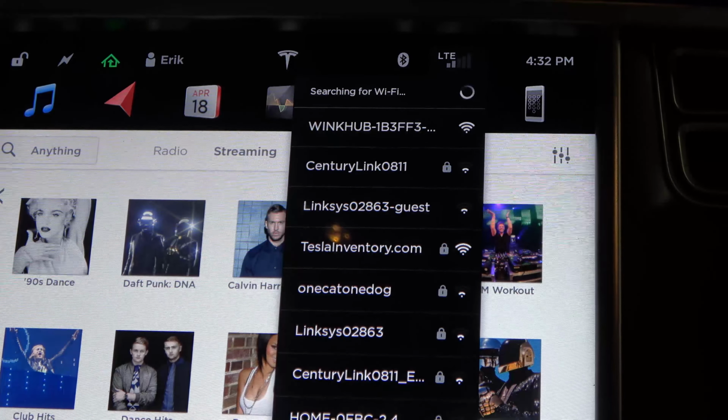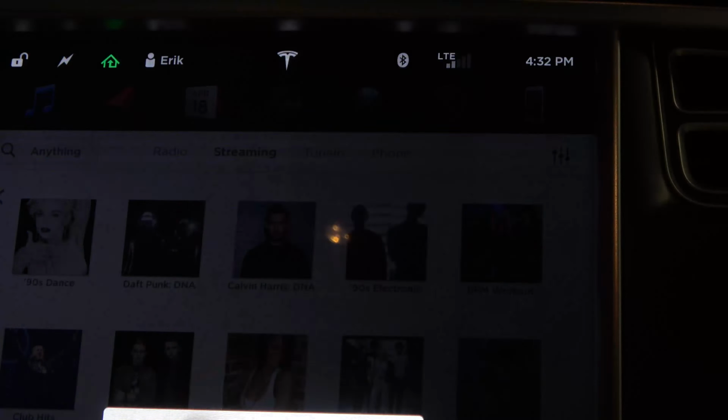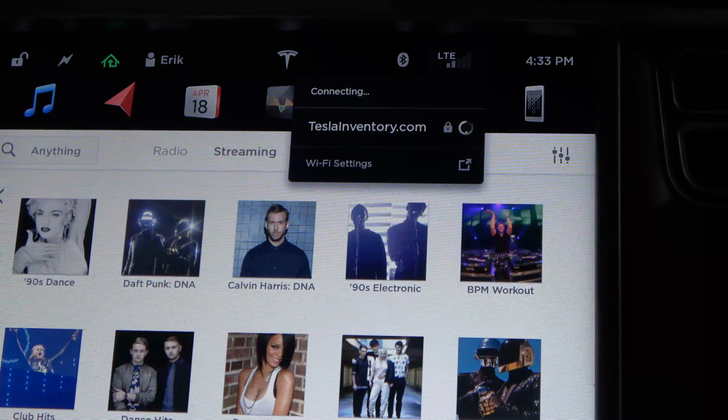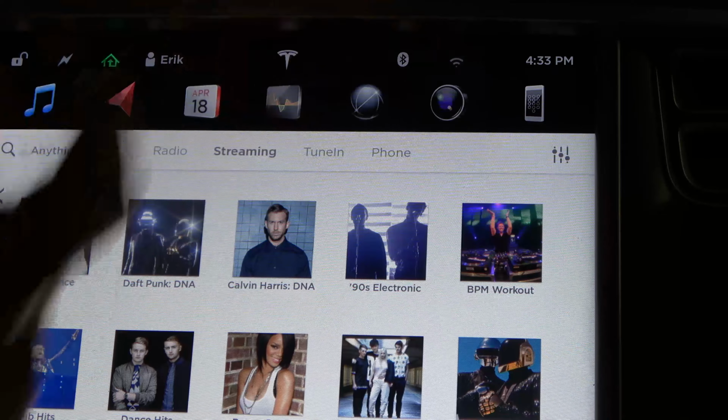You can see we're on LTE up here. You can see TeslaInventory.com is at full bars. Okay, it just dropped down one. I'm gonna go ahead and type in my password. Screen's right there that I'm typing it in. Confirm my password. You can see it is now thinking, still thinking, any moment now. And now we are connected. So you can see up above, we are connected right there.